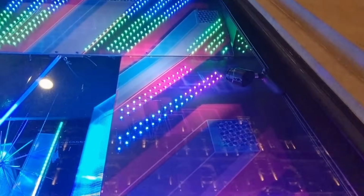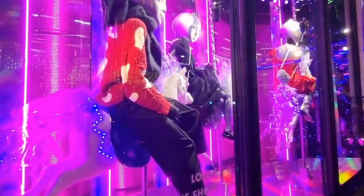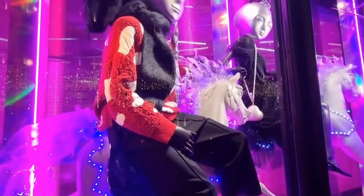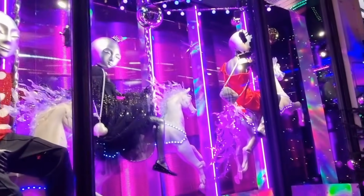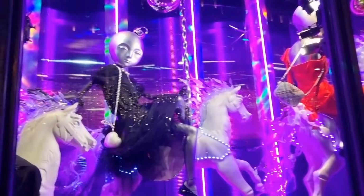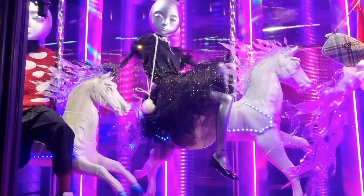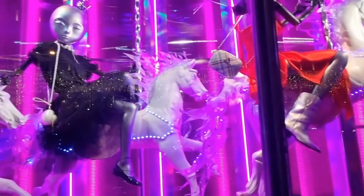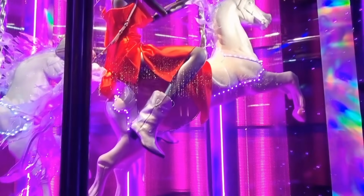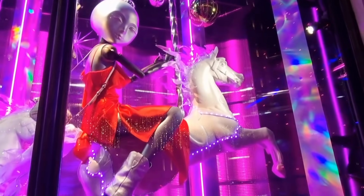Look at these lights. I love a window display. You know I do, guys. I love all these lights up here. And oh my goodness, the bauble heads are on carousel horses. This is pure mad fantasy. I love them. This is gorgeous. I love this one. I love what this bauble head is wearing. I'm going to have to take a photo of that one. That is stunning. And look at these boots. This one's galloping off into the night. This is amazing.